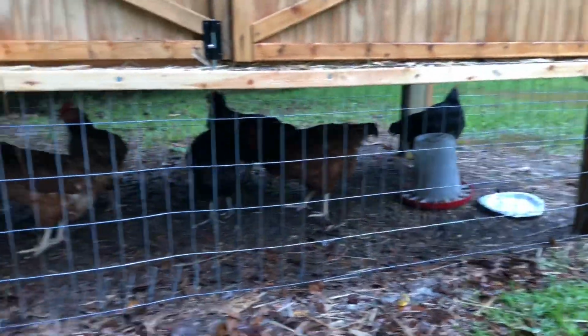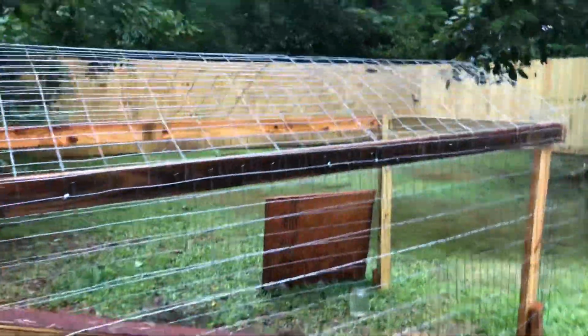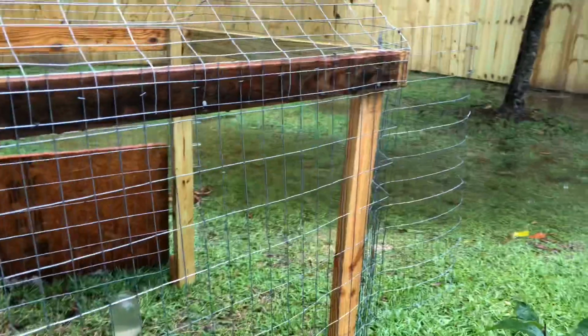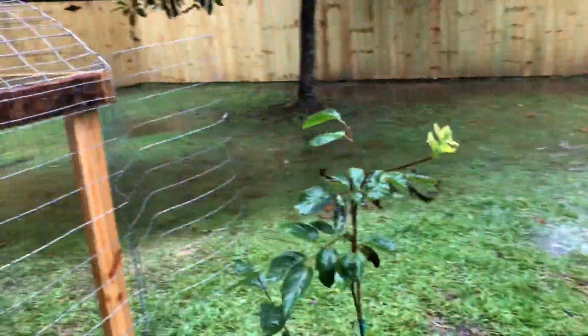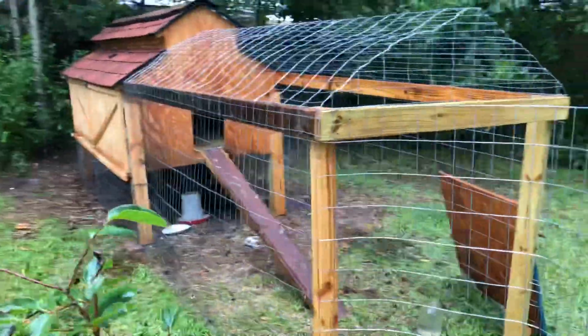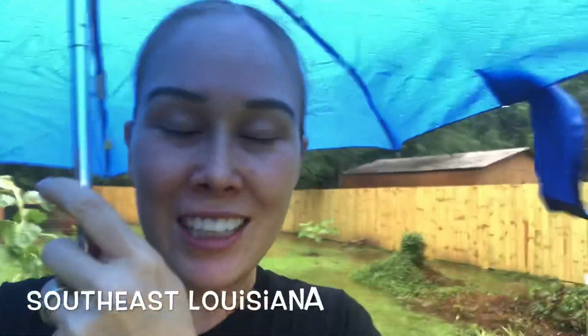And they have a covered run under here, and then this whole run, which I think we should cover. And then we just have to finish off the door. And that's all we have to finish on this coop. And it is huge inside. Matt calls it their chicken motel. So that's what a tropical storm in our area looks like.